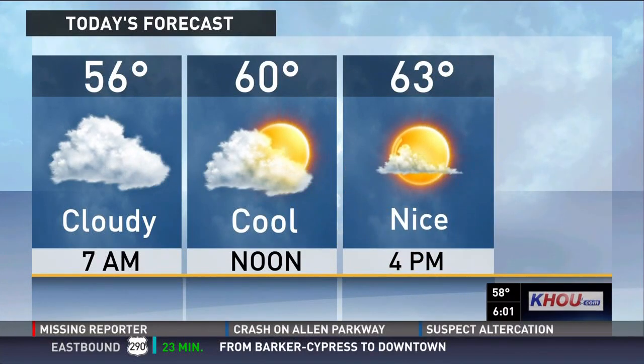I'm going to say it's a lot cooler compared to yesterday. But the nice thing is rain is out, sunshine is in. This afternoon will be beautiful. High temps today, Darby, go to 63.